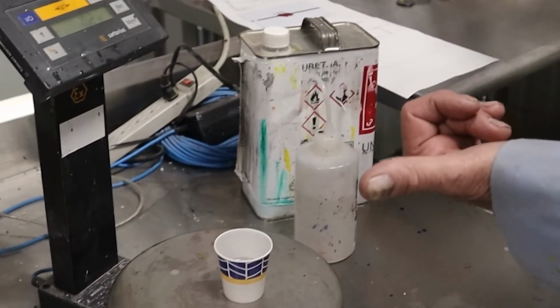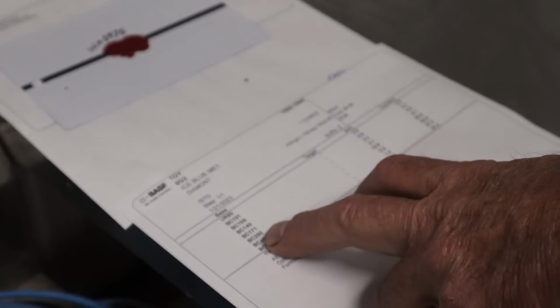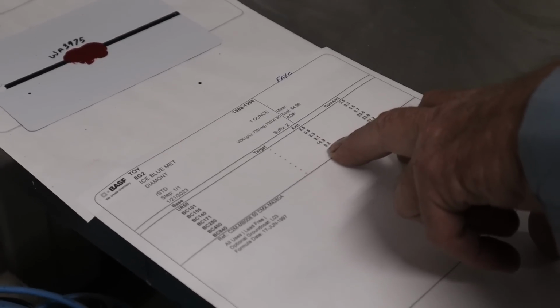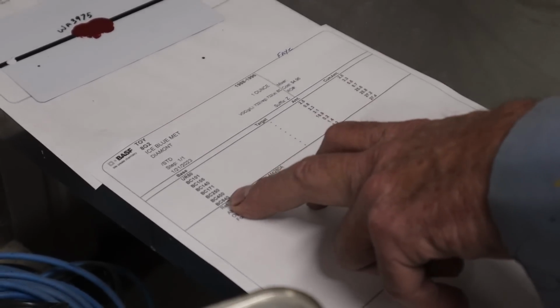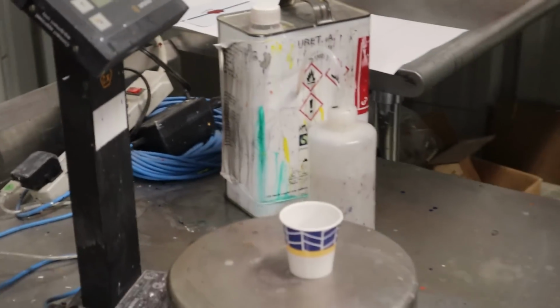What I've got here is a 1 ounce formula. And I've already gotten quite a bit done. I've already gotten to this point right here, where I just put the 0.2 grams of the 250 in. And now I've got some blue here, BC400. I've got to put 1.4 grams. So that's what I'm getting ready to do. Oh, okay. So we're measuring stuff.